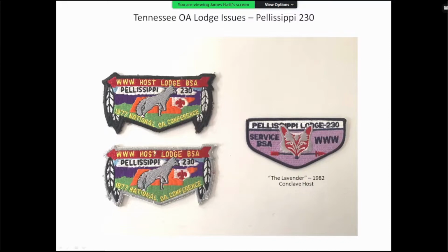We made a silver border of the same thing, and these were the ones given to lodge workers. So this was considered the staff flap. Just enough were made that one per person was issued. Some people got 2, but there weren't very many of these issued. So this is the one defined, the silver border.